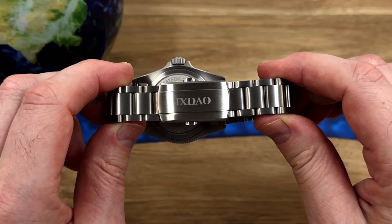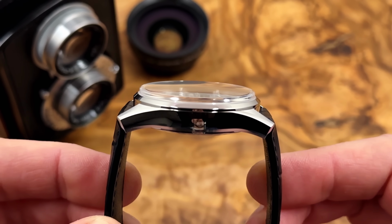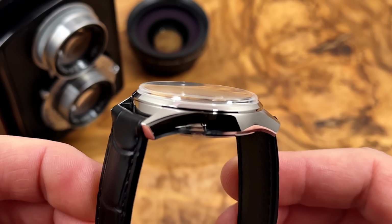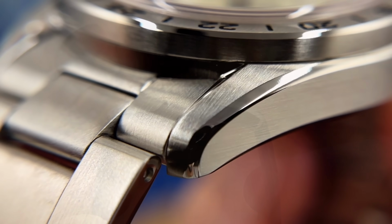I've handled 6 of these watches. I'm yet to handle 4 of them, but I know all the brands well enough to know that even if I haven't handled these watches, they're going to be beautifully well made.